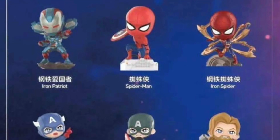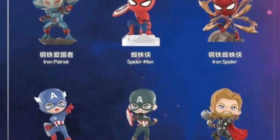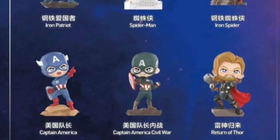You guys can see where my eye goes. It's always Iron Man or Spider-Man. Let's be honest, they're super cool too. Captain America's, I think, could have been done a little bit better. I don't like the way they look. I'm not crazy about them.